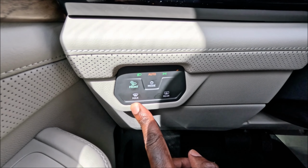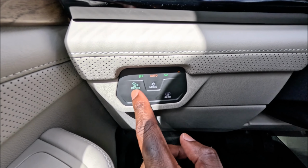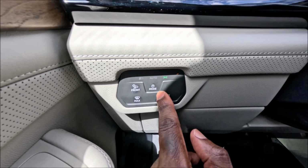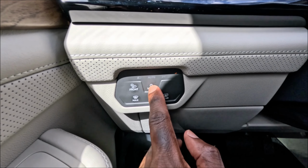I always press the max AC. I got front and rear there. So I press front because it turns all of them on at once, but you can press mode and it will do whichever ones you want there. But I'm always doing that.